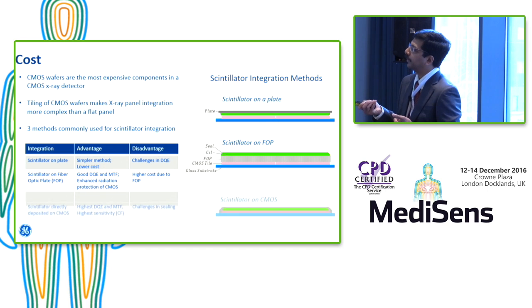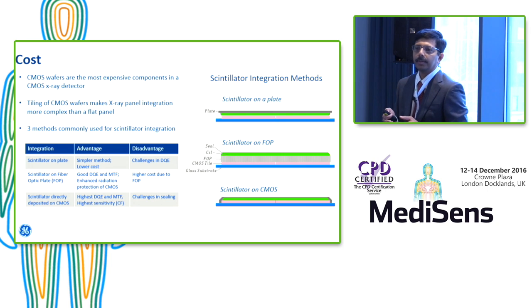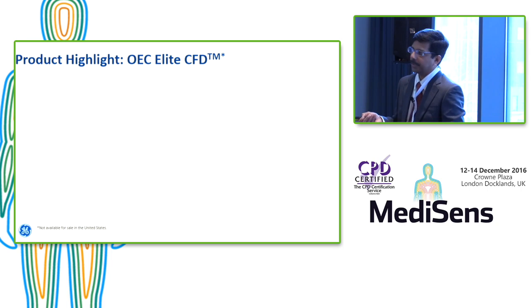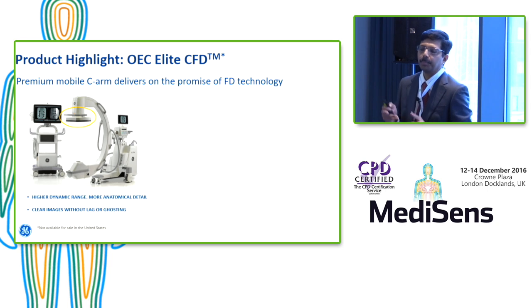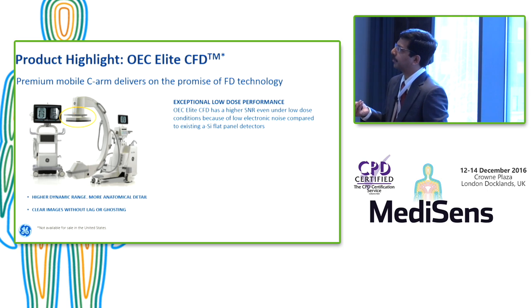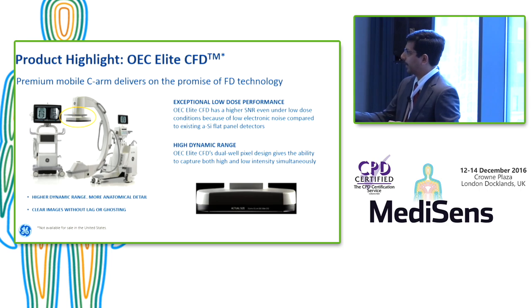Here, I just want to mention that beyond the wafers, there are also costs involved in integrating the detector together. There are different ways to do that, with different advantages and disadvantages. I leave it there because of time constraint. I just want to introduce the one slide, the product I was talking about. This is the Premium C-arm system from OEC, introduced in Europe a couple of months back. So what you're looking at is a 30 centimeter by 30 centimeter detector, what I was showing before, based on CMOS, a 2x3 tile detector.